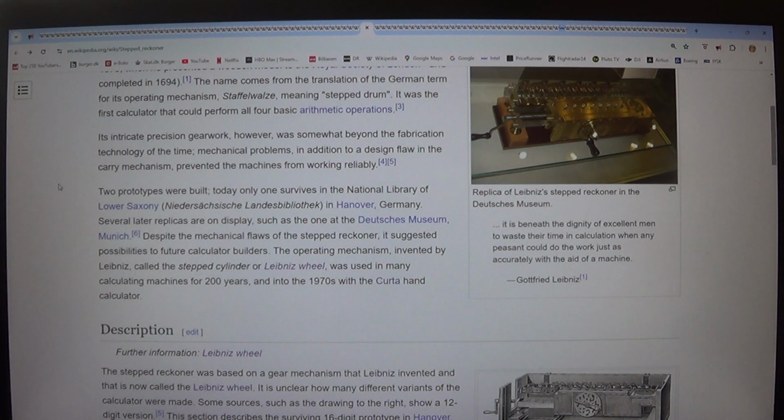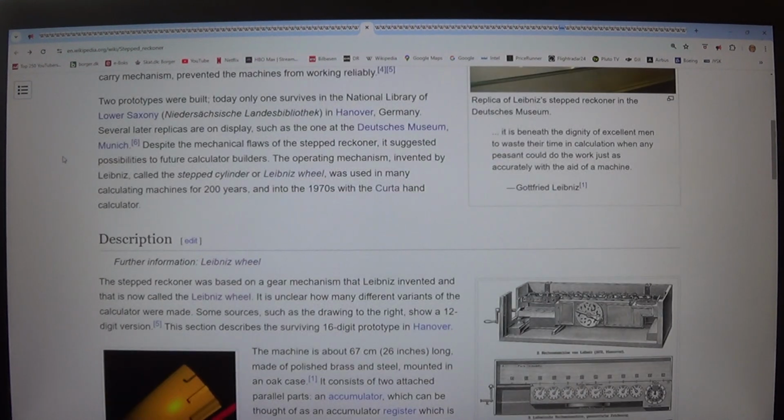Its intricate precision gearwork, however, was somewhat beyond the fabrication technology of the time. Mechanical problems, in addition to a design flaw in the carry mechanism, prevented the machines from working reliably. Two prototypes were built. Today only one survives in the National Library of Lower Saxony, Niedersächsische Landesbibliothek, in Hanover, Germany. Several later replicas are on display, such as the one at the Deutsches Museum, Munich.